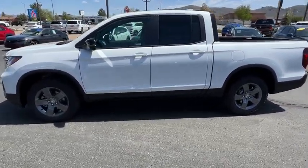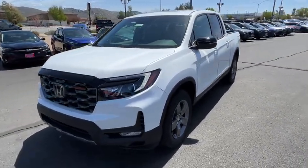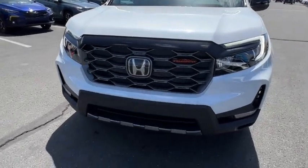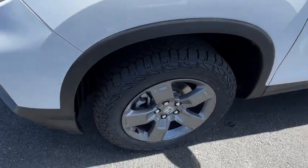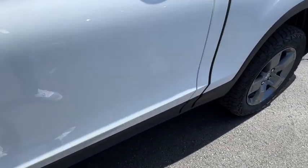comfort and style. The following are some of this vehicle's highlighted options: pre-collision system, lane departure warning, navigation system, keyless entry, all-wheel drive, moonroof, remote engine start, fog lamps, lane keeping assist, adaptive cruise control.